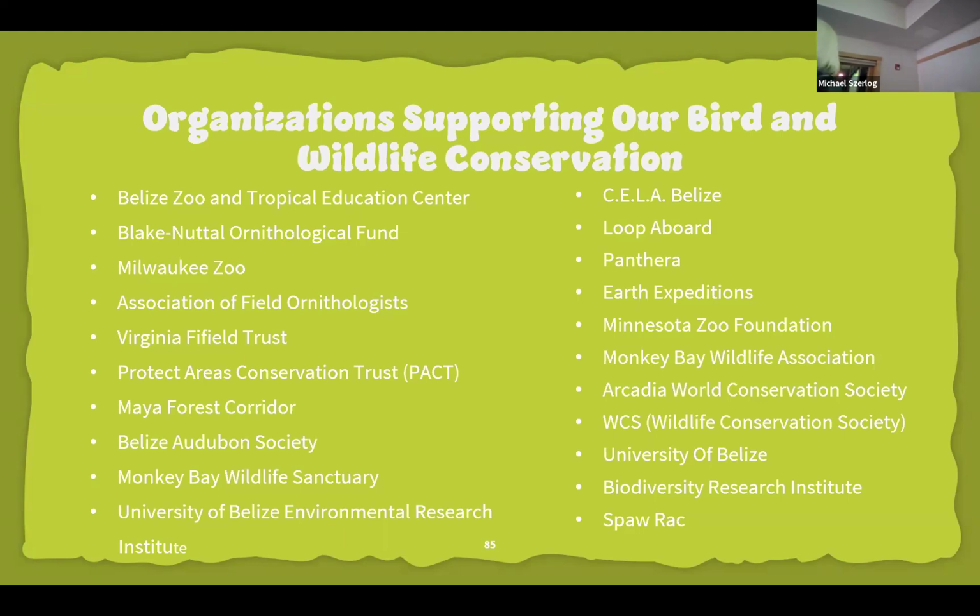But so our purpose is to protect that property, and as was mentioned, there's infringement from all sides, and we're working with other organizations to protect that whole corridor that's so important in Belize for the movement of wildlife.